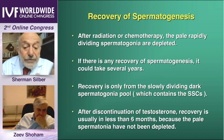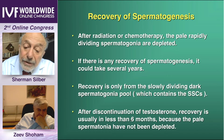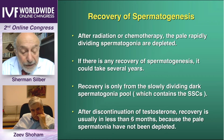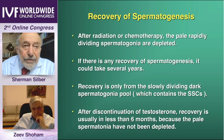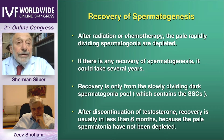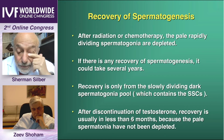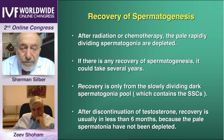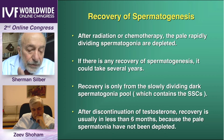After discontinuation of testosterone, however, it's different. Recovery is usually in less than 6 months because the pale spermatogonia have not been really depleted. In other words, you're not depending on the stem cells. You're just suppressing the development of the pale spermatogonia and progenitor sperm cells. You're just preventing that. And so you have to wait the 72 days for spermatogenesis to complete and 11 hours of transport through the vas deferens. So after stopping testosterone, 3 months, maybe at most 6 months later, we have recovery of spermatogenesis because the stem cells have not been hurt at all by testosterone inhibition of FSH or LH.